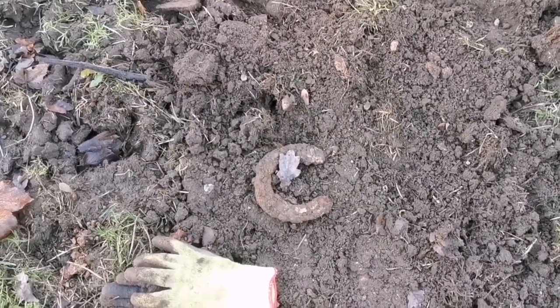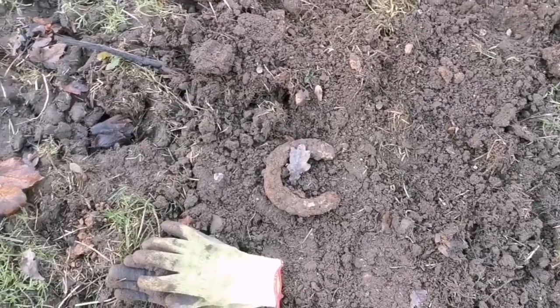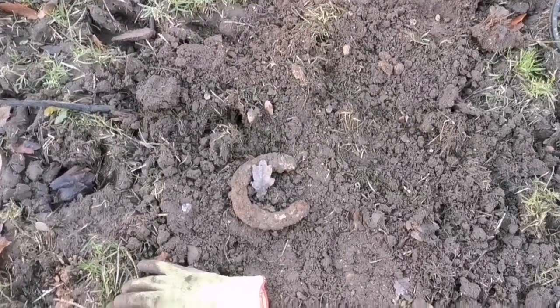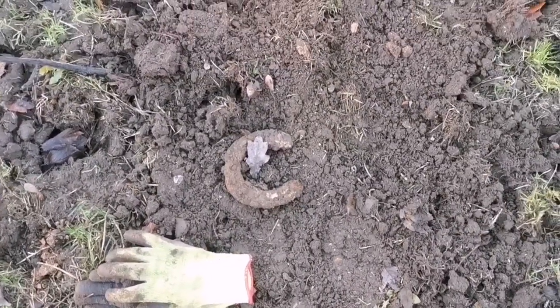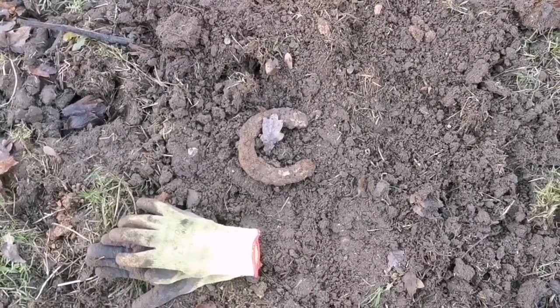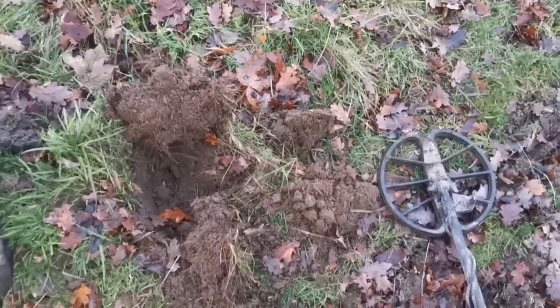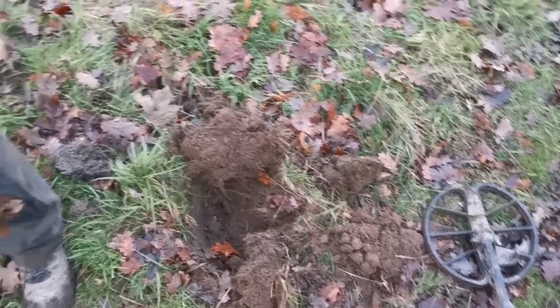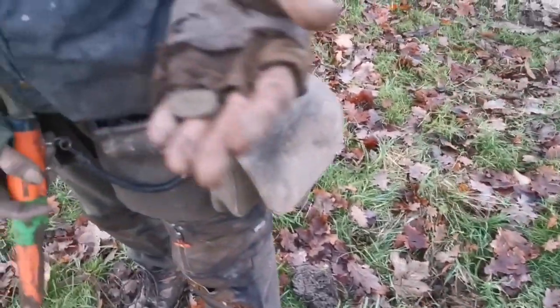There's loads of signals around here, and there's like bricks and mortar in the ground, so maybe it's a dump site. I'll keep that horseshoe for my collection. I've got loads. So I struggled finding what I had in this hole. It's a tiny little musket ball. I've got loads now. And what you got?